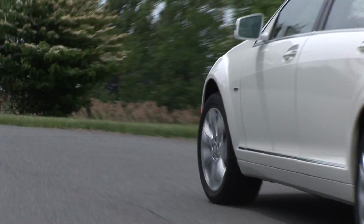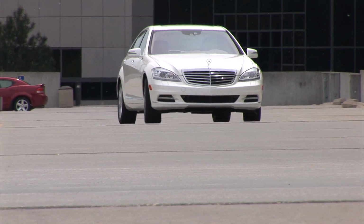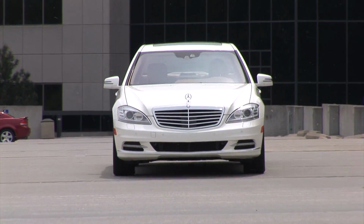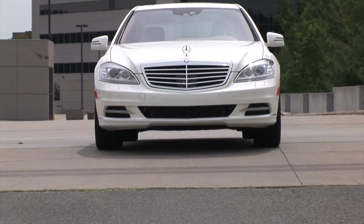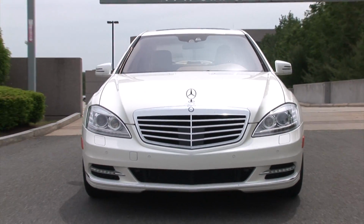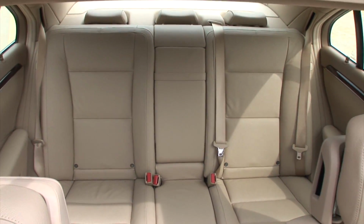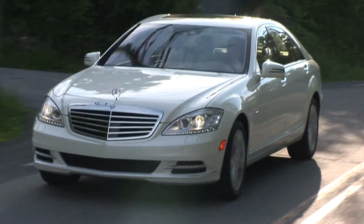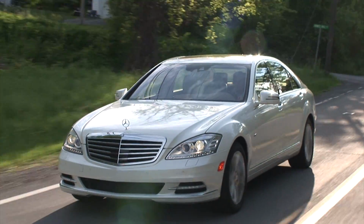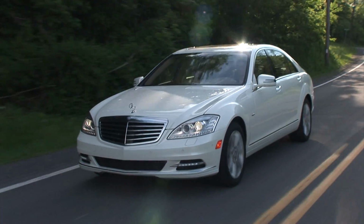I found this transition period to be a little abrupt in stop-and-go traffic. And though the electric-driven AC remains on when the engine goes to sleep, fan output is greatly reduced, like in a Honda Insight, and at a long light and hot weather, the S400 can get a little steamy. And we all know that hybrids brake differently in order to capture some of that kinetic energy to recharge the battery, and the S400's brake pedal has that hybrid stiffness as well.